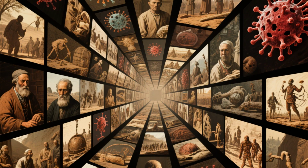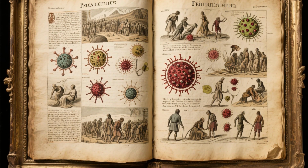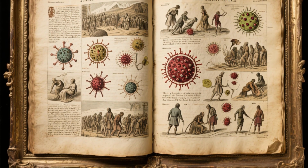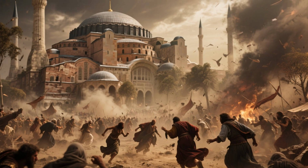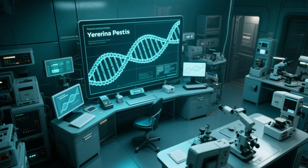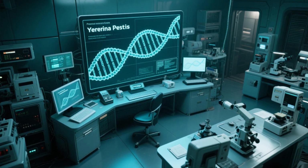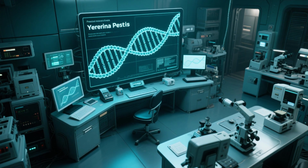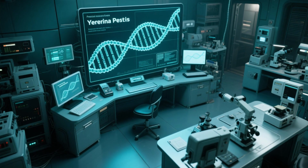And it's not just the Black Death. Researchers are applying these same techniques to other major historical epidemics. Take the plague of Justinian in the 6th century, another massive pandemic that crippled the Byzantine Empire. DNA analysis has shown that it was also caused by a now extinct strain of Yersinia pestis, completely distinct from the one that caused the Black Death centuries later.